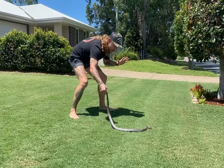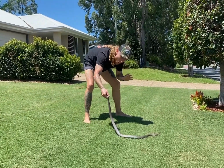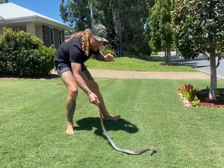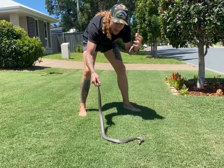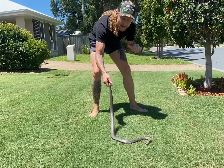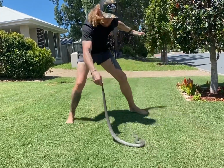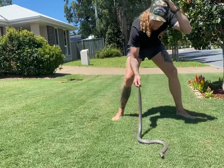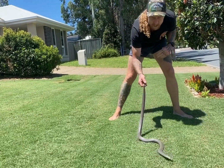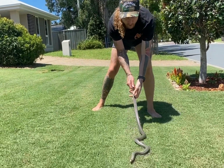I'm in southeast Queensland at the moment and I am currently hanging out with a highly venomous snake here in Australia. Now this is an eastern brown. It's actually number 2 in regards to venom toxicity in the entire world as far as land snakes are concerned. Now this is a relatively small eastern brown, okay? They do get a lot bigger.